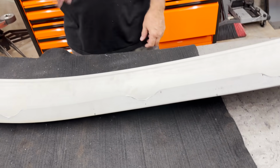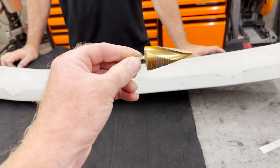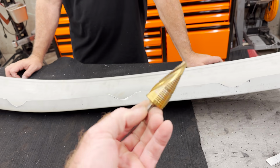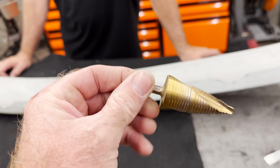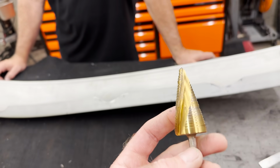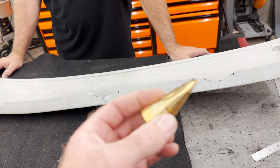We're going to drill them oversized because it's difficult to get an accurate measurement of where they belong. And there's a couple ways you could do that. This is a great way for drilling through sheet metal. This is called a step bit. Lots of people make these. My favorites are Milwaukee and DeWalt. The spiral flute design works really well.